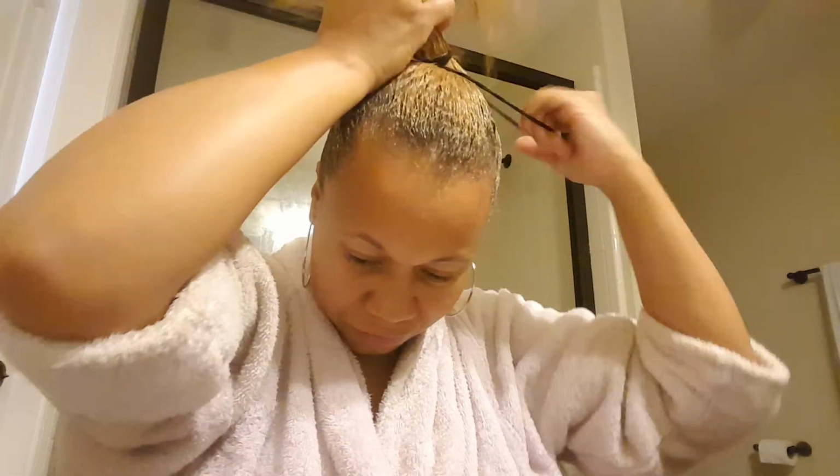And this is a soft ponytail holder. It's actually supposed to be the kind that won't tangle the hair.